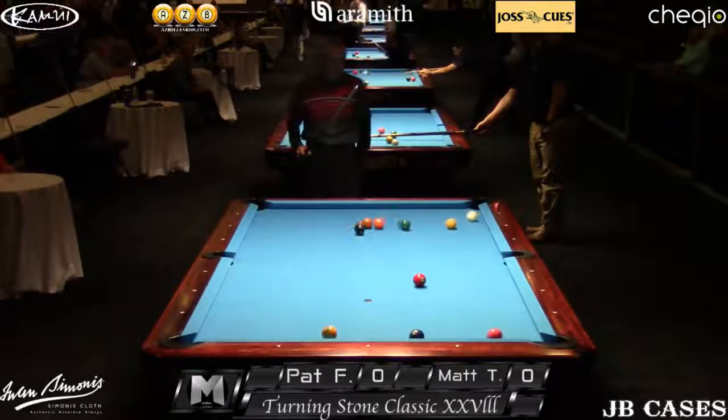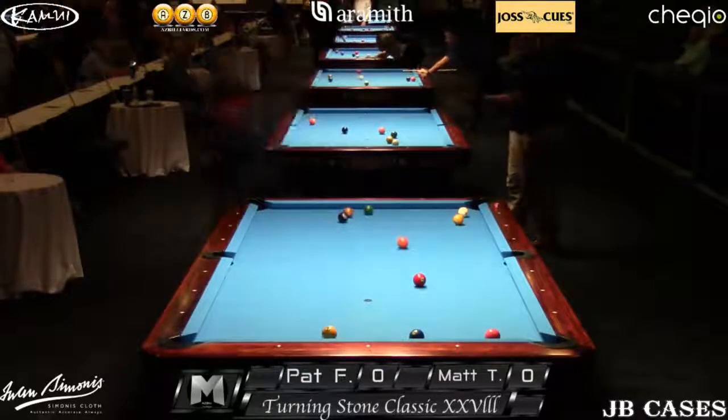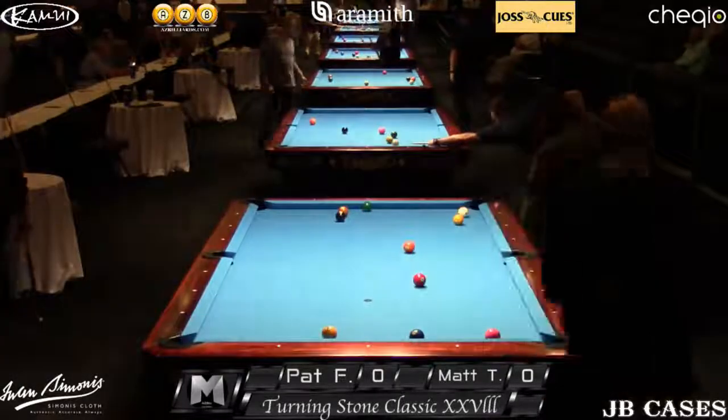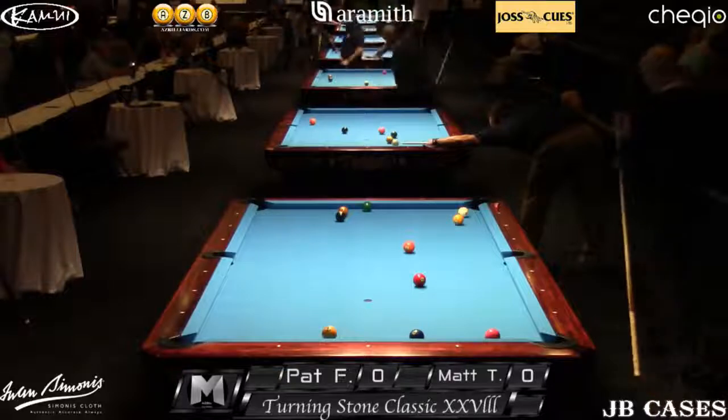Just hit him medium speed. He didn't try to hit him too hard. He blocked that corner, but he didn't block the lower right hand corner, so that's probably where he's going to go at. Yeah, he didn't make one either.